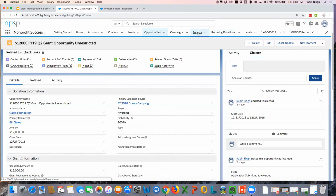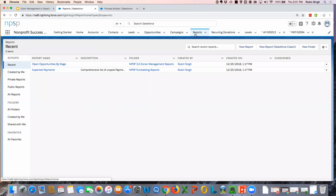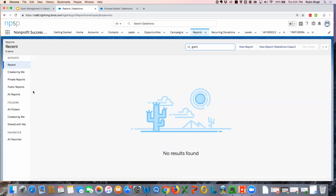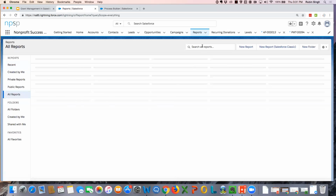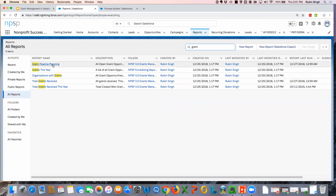I'm not going to go too far into reports because there are so many things available for report writing, so it's probably not too interesting. But if I just search for grant here under reports, oh, I'm sorry, I went to the wrong place. Under all reports, and I just search for grant, you'll see these are out-of-the-box reports that we have. So anything from pipeline planning to see what grants came in this year, organizations, total grants received. So these are out-of-the-box reports that you will see specific to grants.